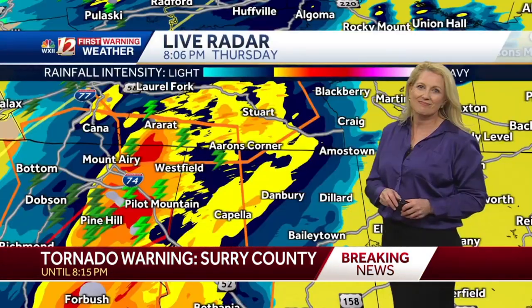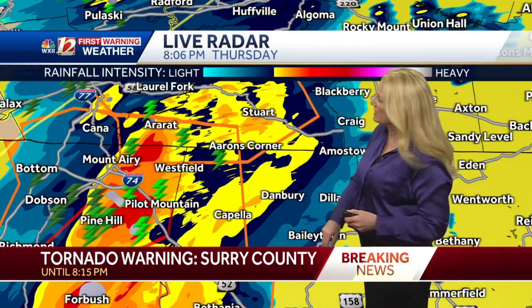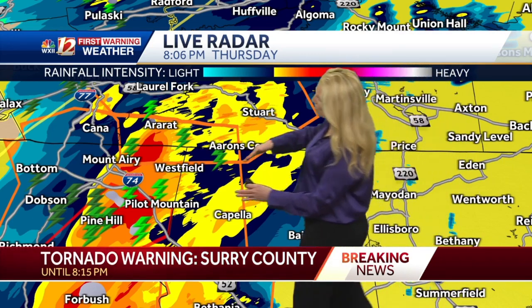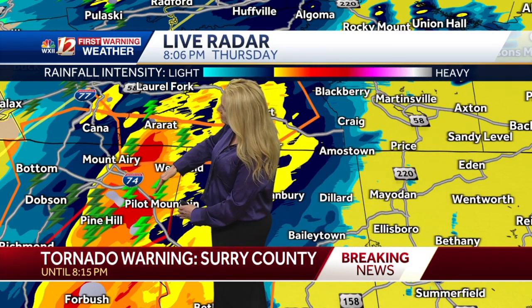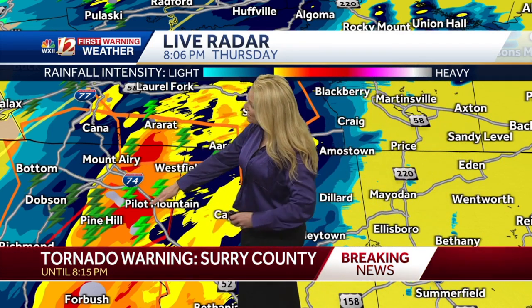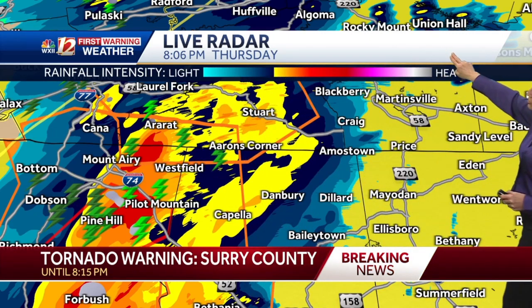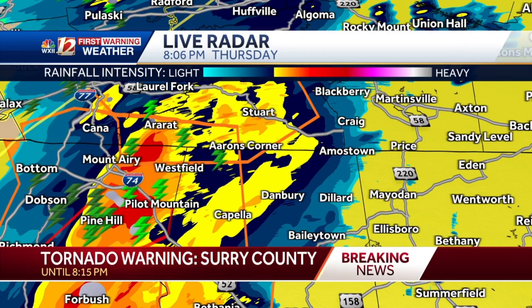What you got? Yeah, we are talking about those showers and thunderstorms. And I also wanted to take a quick look, not only for the tornado warning that it may be dropping just in the next few minutes between Pine Hill and Pilot Mountain. This is along 74. That's where it's approaching right now. Hail also with these storms. And I want to show you, too, if we can, a tighter view of what we're dealing with for folks down to the south and west with some of the storm reports that are coming in.